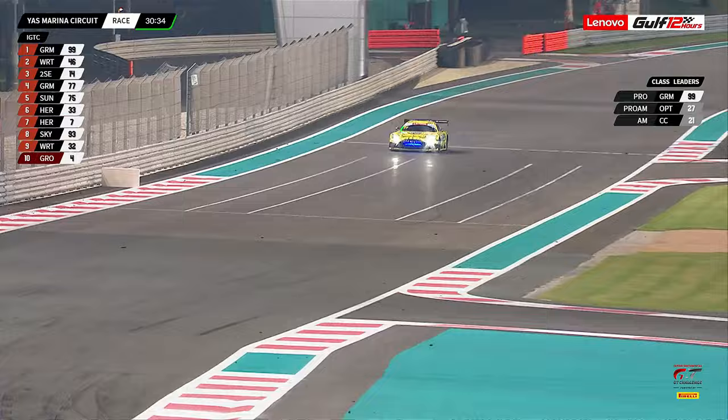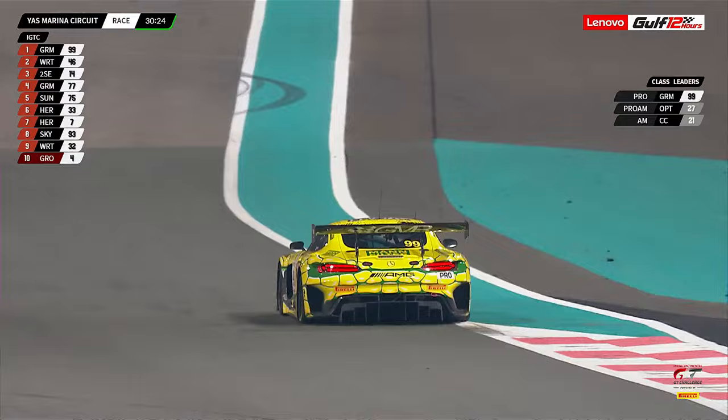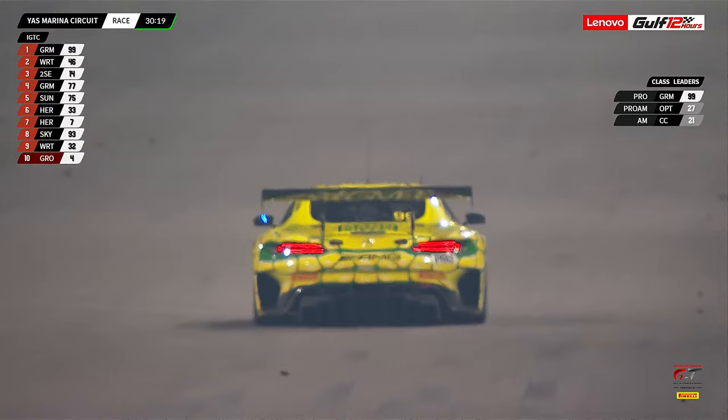So Mauro Engel now just ticking off the laps, keeping out of trouble. And this, in a way, is the sort of reassuring way to end a race, isn't it? Without having to be thinking about catching anybody or being caught by anybody or fending anybody off. Every back marker he comes up against, Mauro can just take his time, work out where the gap is, work out whether they've seen him, more importantly, and then go for it.